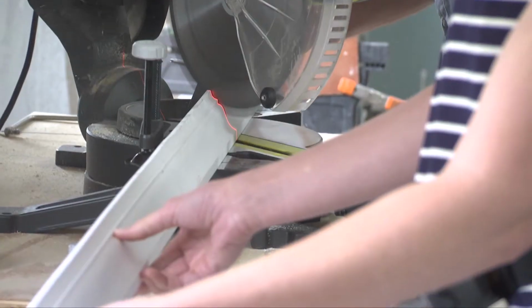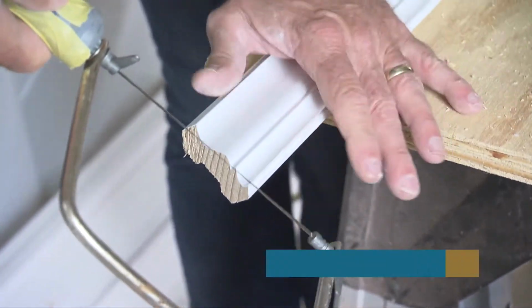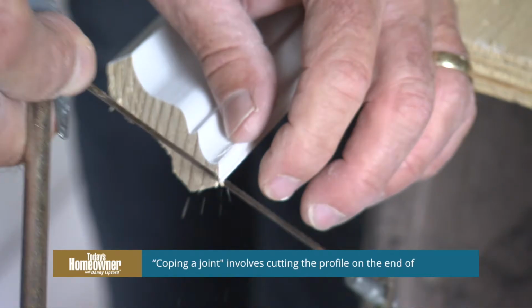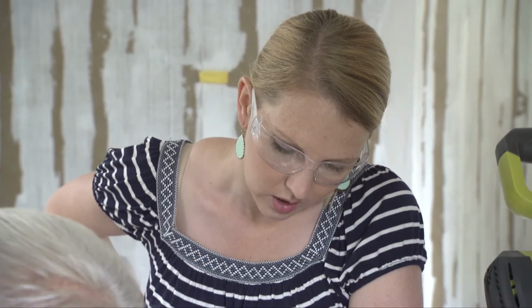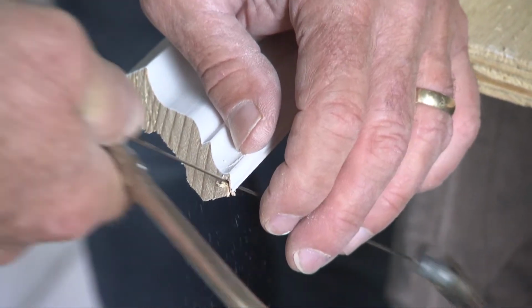We're coping the joints for this molding, and that's something that Chelsea has never done, so she wants to learn. Oh, whoa, whoa, whoa. Okay, so here's what you're doing without cutting any fingers. You're just following that white line, and you want to see how I'm sloping it back like that? So you're cutting at like a 45? Yeah, 45 or more if you can. The more the better. Then you just follow the white line. Oh, you follow all the turns and everything.